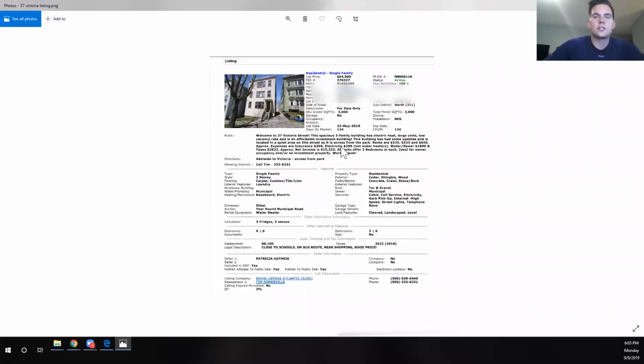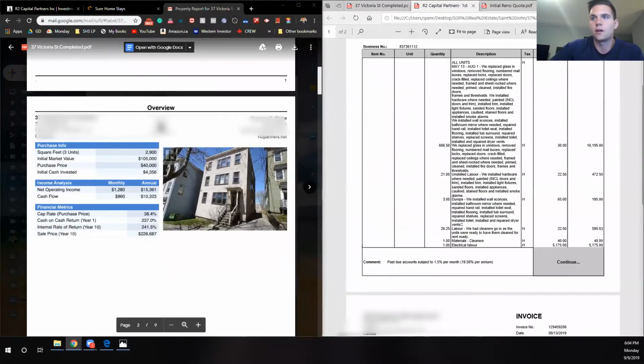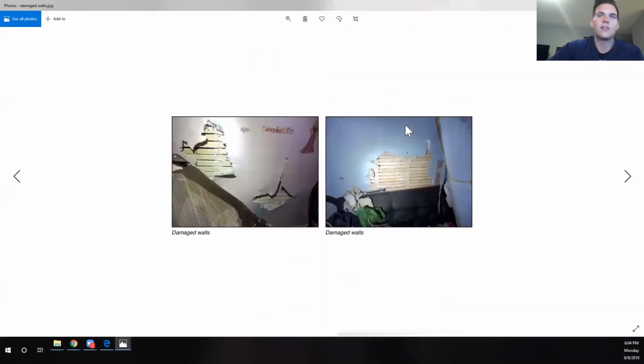Yes, the property was initially on the MLS for $64,900. Okay, so this property sat on the market for about 124 days, and this property was just absolutely disgusting on the inside. Let me show you some photos. I ended up walking through this one, and I mean, no one would buy this thing. You're wondering why prices are so low and how I found a triplex for $64,900 and ended up paying $40,000 for it. Well, these photos will justify that.